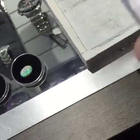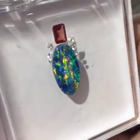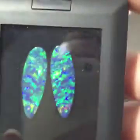We got another example here. This one looks awesome on here. We got those nice little reds and oranges right in the middle. But some of the prettier ones I think that we've got is actually this match pair. These are loose.